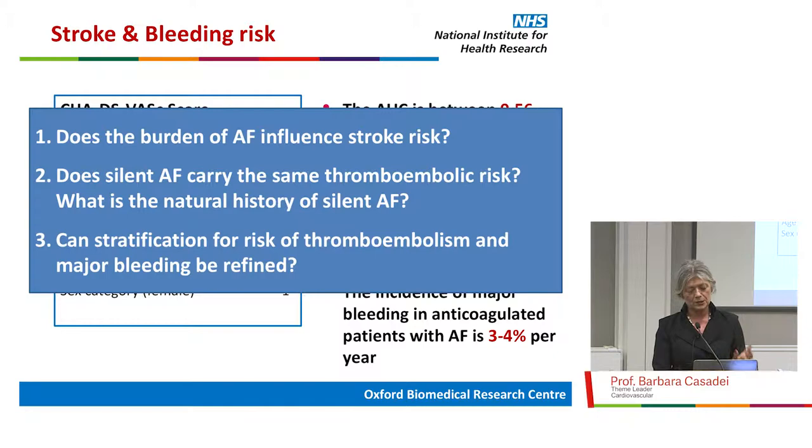And we need to remember that the incidence of major bleeding, including intracranial hemorrhage, even with the modern anticoagulants, is still 3 to 4% a year. So it is not a free lunch, that anticoagulation, and as such, it is particularly important to re-stratify the patients very accurately. So the questions are: does the burden of atrial fibrillation, having some silent episodes or having atrial fibrillation all the time, influence stroke risk? Does silent atrial fibrillation carry the same risk of stroke? What is the natural history of atrial fibrillation? Would silent atrial fibrillation eventually become clinically manifest? And can stratification of stroke risk be refined, and also of bleeding?